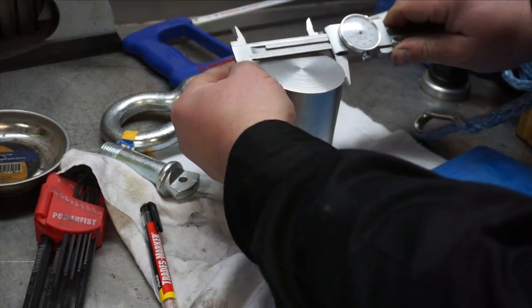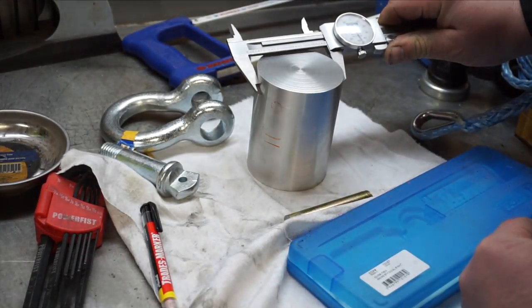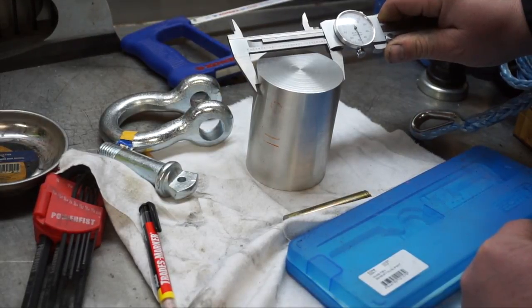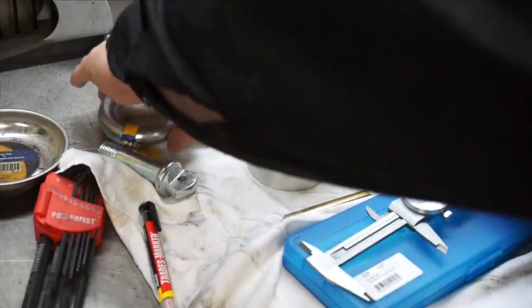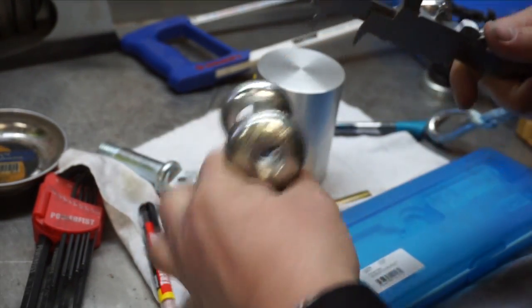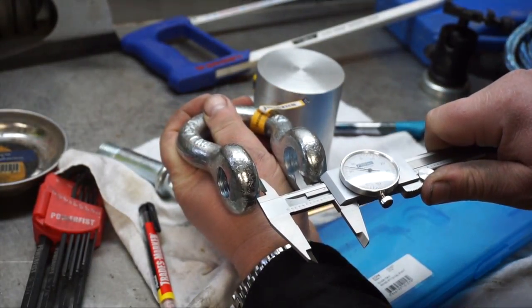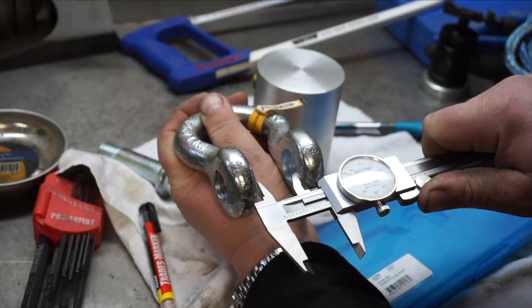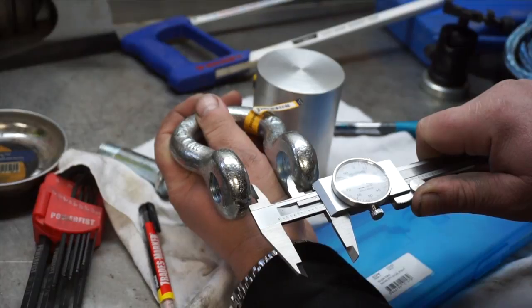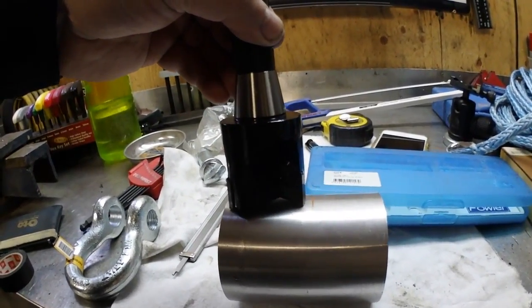I need to know the diameter. And it looks like 2.947. I also need to measure the inside diameter of this, and it's 1.284. Man, that thing's almost like the perfect width right there.